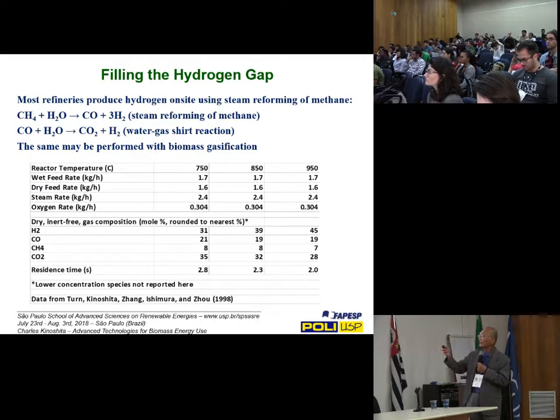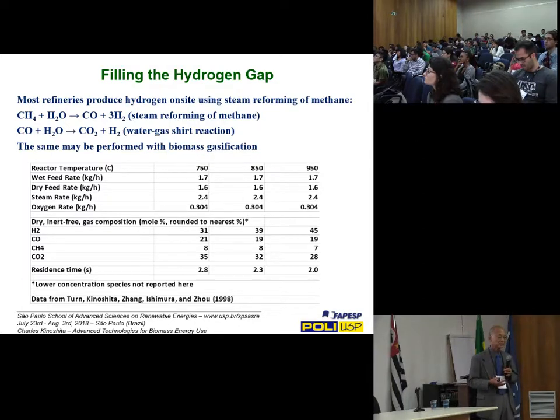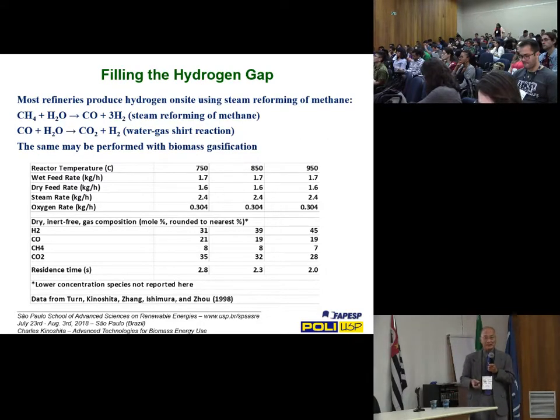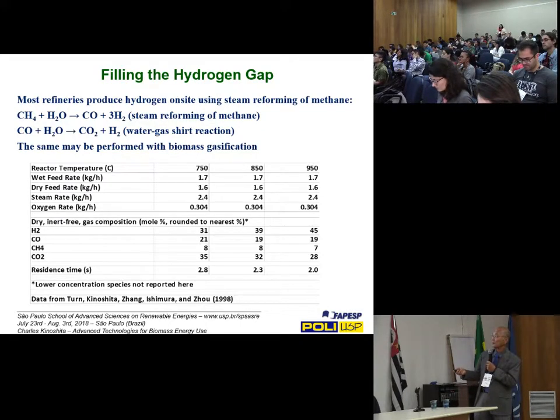Now, the same thing, both the steam reforming and the water gas shift reaction, in theory, works in biomass systems as well. In fact, here from our own project, I show you some data that we got from our biomass steam and oxygen gasification experiments to try to produce hydrogen. We're always interested in producing hydrogen, perhaps for fuel cell use or for other uses, such as to use for hydrotreating our feedstocks to make them into petroleum surrogates. Here you see our gasifier, and we ran that gasifier at different temperatures.